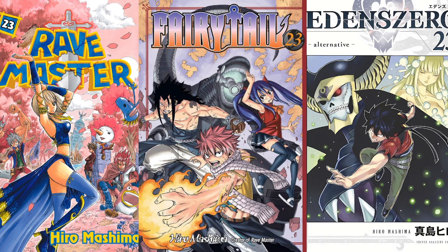But anyway, other than that, like I said, I'll give it to Fairy Tail this week by a slight margin. Slight margin on this one. Tell me your thoughts, though. Which one do you like the most? Do you like the Rave Master one more? Do you like the Eden Zero one more? Or do you agree with me on the Fairy Tail one?